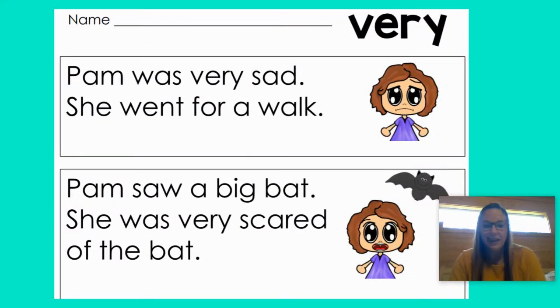Okay, now we have some sentences here that we're going to read. Okay, and our sentences have the word very in them. They also have a lot of other sight words that we've learned, and there may even be some words that we don't know that we can use our pictures that are here, or we can use our sounds to sound them out, okay? So let's get started here. And this first word is not a sight word, and I'm not sure what it is, so let's sound it out.